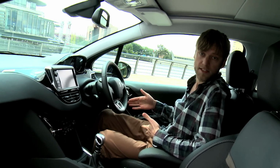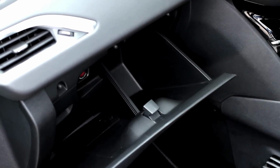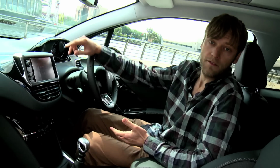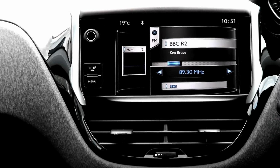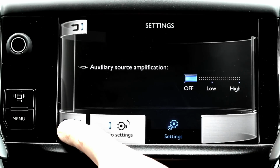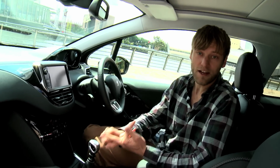Both wheel and driver's seats are infinitely adjustable, and there's a decent amount of storage. All but the very basic models get air conditioning and this 7-inch touchscreen infotainment system that controls everything from your radio, Bluetooth and USB device, as well as your optional satellite navigation and Peugeot apps which you can download, and that encompasses a number of options, from finding your local petrol station to a Michelin-starred restaurant.